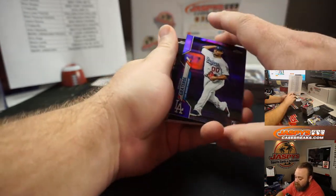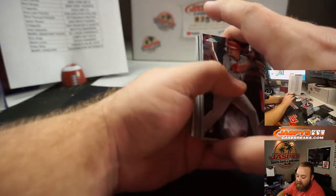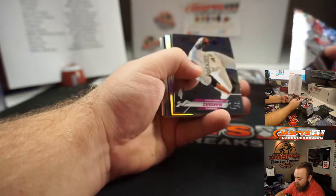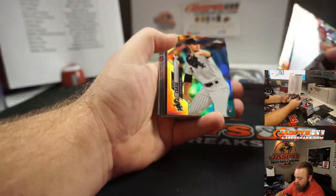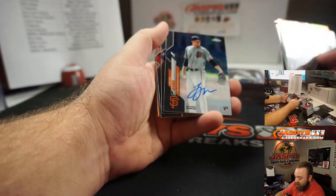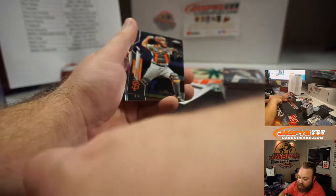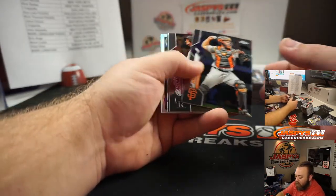Brewster Gratterall, purple to 299, Los Angeles Dodgers and Ryan Harold. Dylan Cease, rookie refractor, Chicago White Sox. Logan Webb, base rookie auto, San Francisco Giants, that's going to I. Coppola.